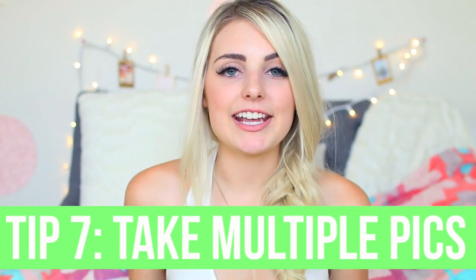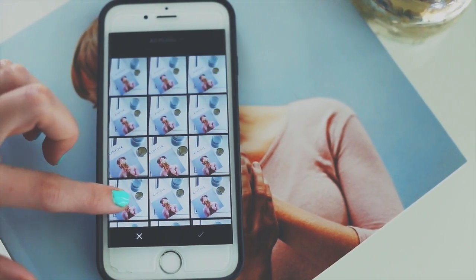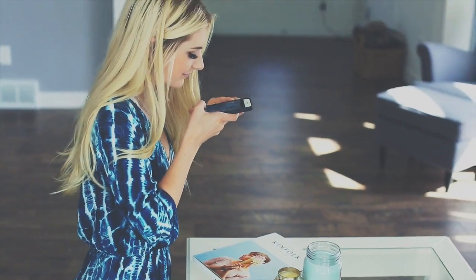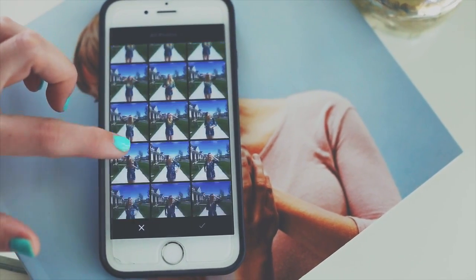Tip number 7 is to take more than one photo. Anytime I'm taking an Instagram photo, if you look at my phone after, I will have at least 50 pictures of the exact same thing. They're slightly different, slightly different angles, but it's always really good to switch up your angles and make sure that you have multiple photos to choose from. It's always nice to have options, so I like to edit at least 2 or 3 different photos, see which one I like best, and then decide which one to post.